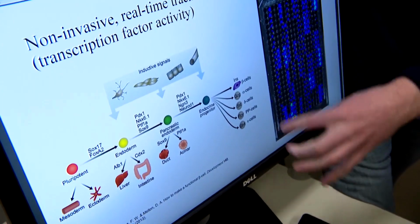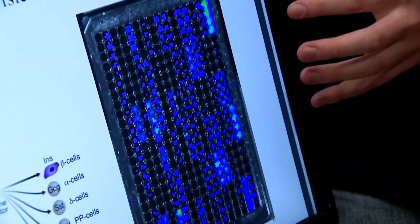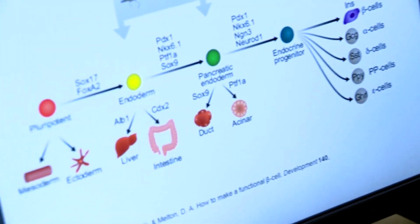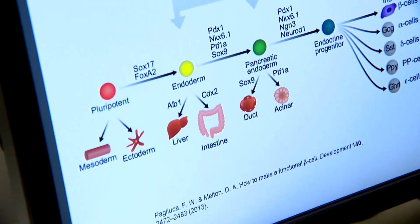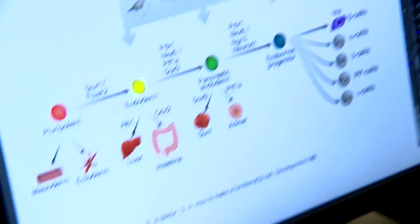You can see here, these are 96 wells, and we can put cells into these wells with reporter constructs for different transcription factors. For example, we could look at beta cell transcription factors or alpha cell transcription factors and see at what time they turn on. This is really powerful because generally in lab techniques, cells need to be destroyed or frozen to be studied, and that only gives you a snapshot. Here we can understand what's going on throughout the entire process.